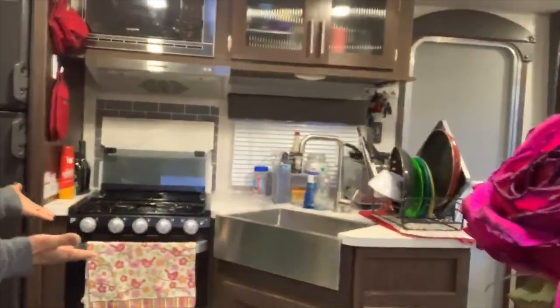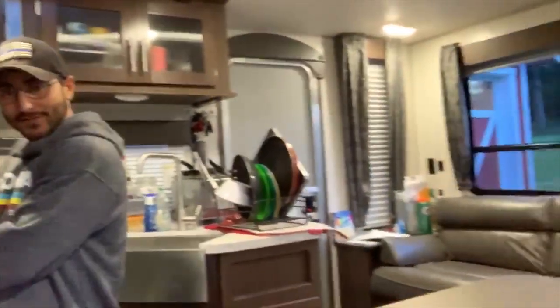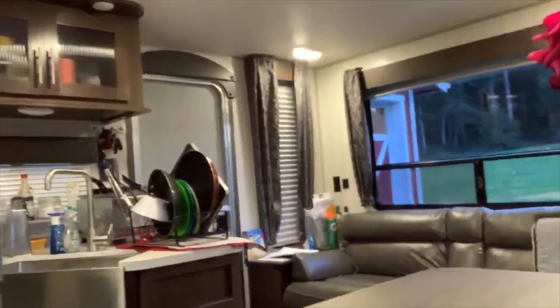We have a trailer right now, so we're taking you around part of our trailer, because this is basically where we spend a lot of our time. So here we have just our kitchen. We do a lot of cooking up in here. And we got a little couch area over there.